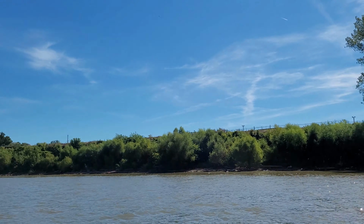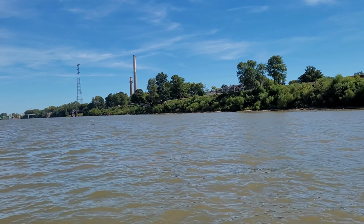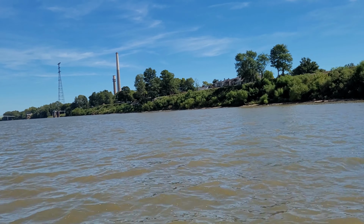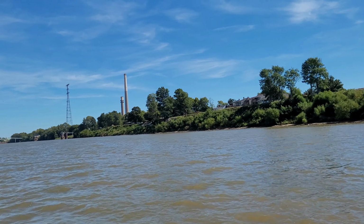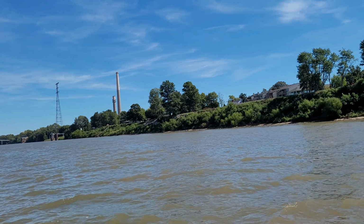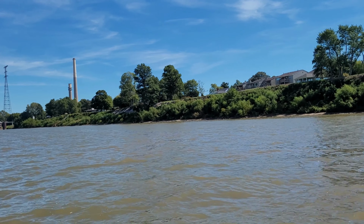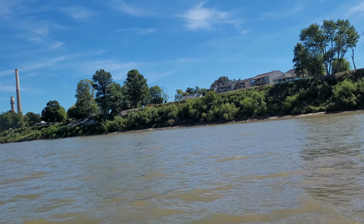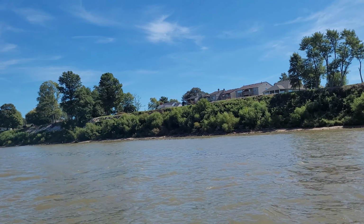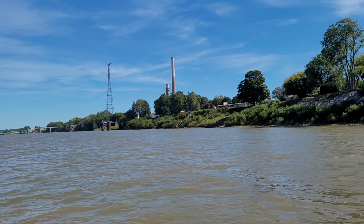Our prison is right up there. And I used to have a boat ramp right there years ago, and I didn't get it out. It was in the middle of summertime, and some kind of remnants of a hurricane came through. The river went up. I didn't think it was going to go up that much, and my dock went away.